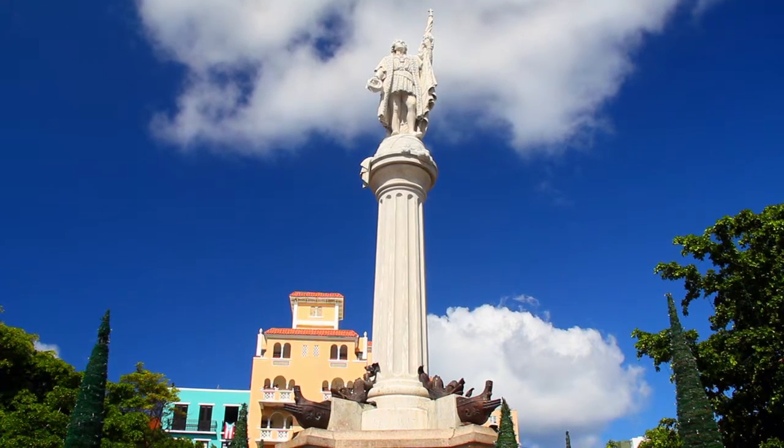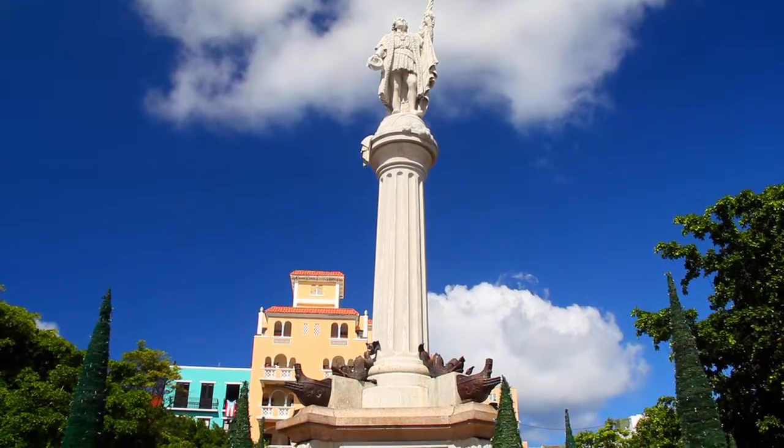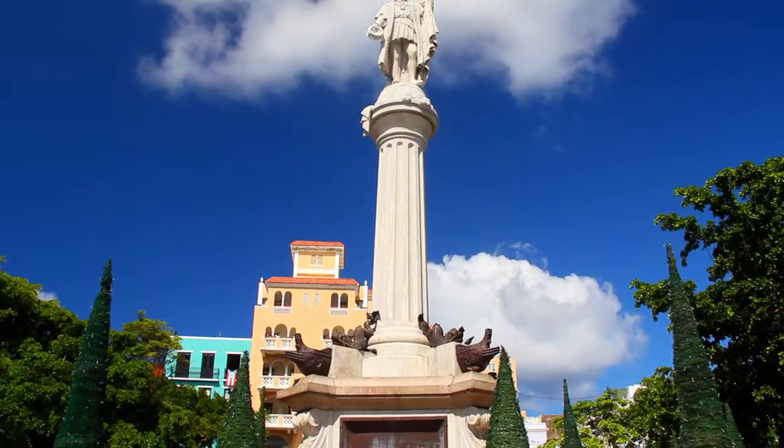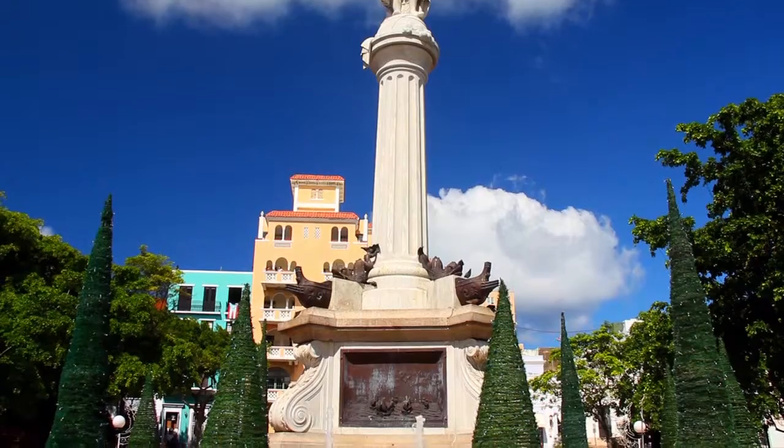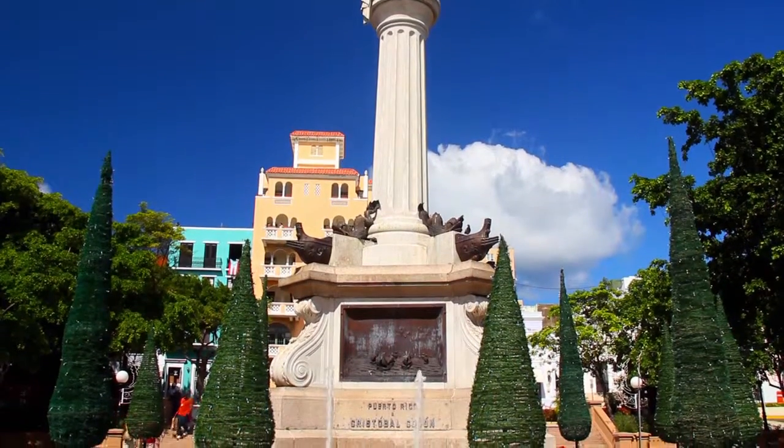In the center of San Juan, we have the Christopher Columbus Square, and Juan Ponce de Leon founded the city in 1524.